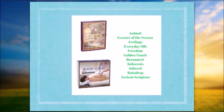We have the everyday oils kit, the freedom kit. That's another really good one. Golden touch kit, reconnect kit. Of course, we talked about our kids scents. And our raindrop. Raindrop is great. That's a great kit. And ancient scripture, which I want so bad. Oils from the Bible. Yeah, I want that one too.